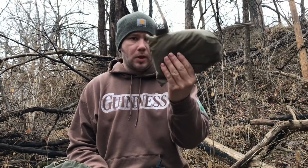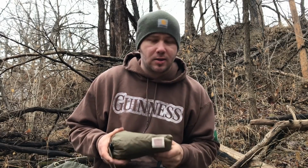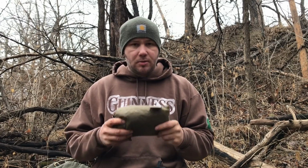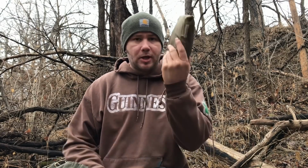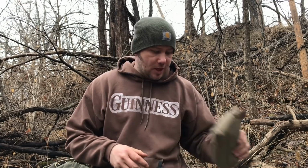Bushcraft Outfitters rain poncho. I took this out last night. I went for about a 2.5 hour hike, and it kept me completely dry. Hung it up in the garage, aired it out, and rolled it back up and put it away. I don't even need to keep it in the stuff sack, but sometimes for me it just helps me keep everything organized.